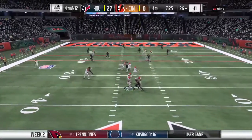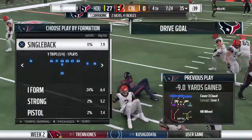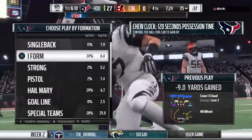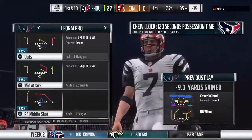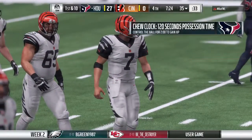Got to try it here. He's back to throw. And he's going to be taken down. Back around the 35-yard line. Carradine in there to get him for his 2nd sack of the night. Now the Texans offense, they head back out to do battle here.